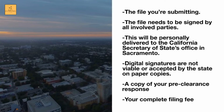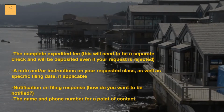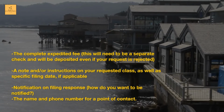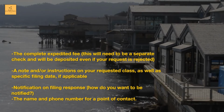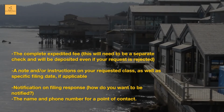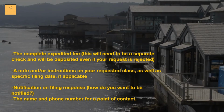A copy of your preclearance response. Your complete filing fee, the complete expedited fee. This will need to be a separate check and will be deposited even if your request is rejected. A note and/or instructions on your requested class, as well as specific filing date, if applicable. Notification on filing response. How do you want to be notified? The name and phone number for a point of contact.